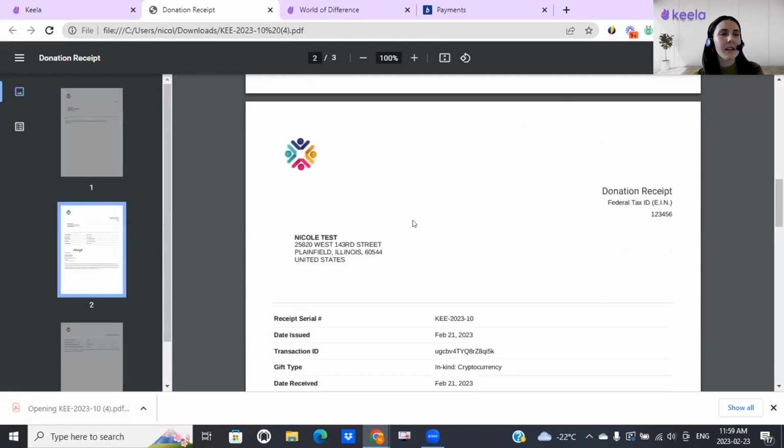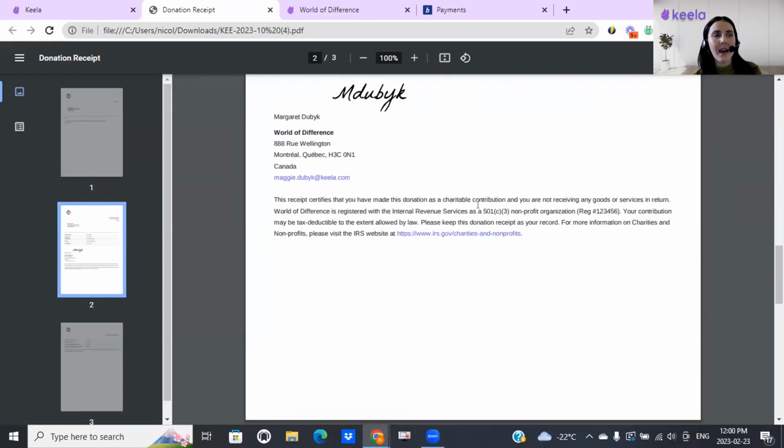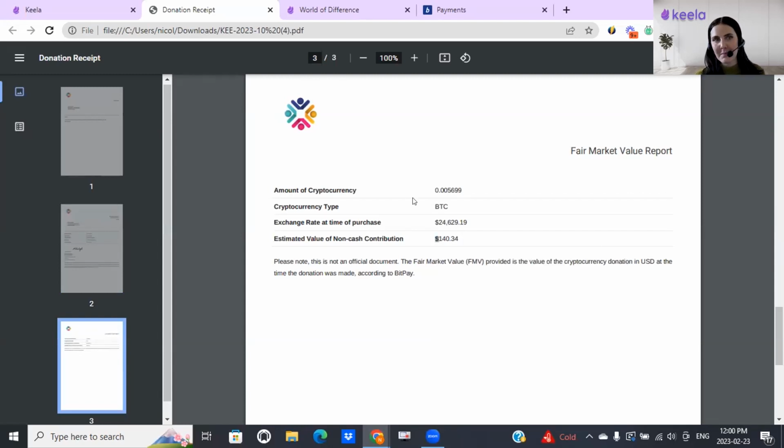We'll see on the Keela donation receipt that it's an in-kind gift, the date it was received, our regular receipt number, and there's going to be an added layer here, and that's that fair market value report, which is provided by BitPay. So here they give you the total amount of the cryptocurrency type, the exchange rate, and also that estimated value of the non-cash contribution. And this is what's going to be shown in your Keela account and also in your BitPay account.